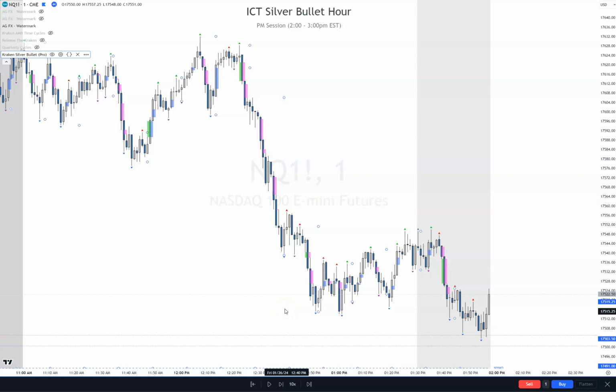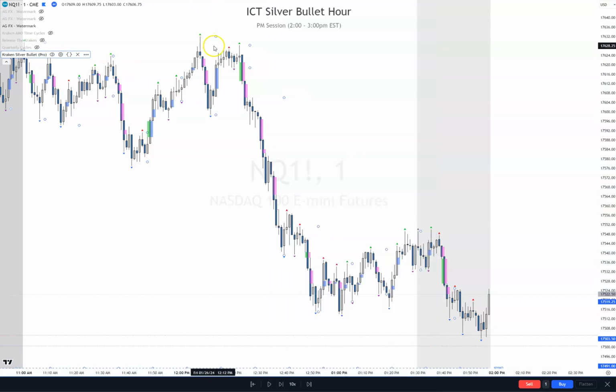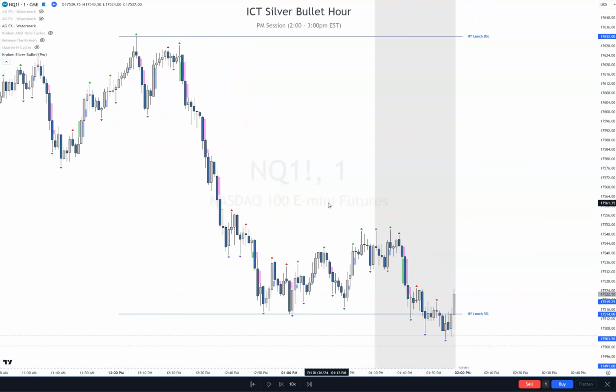Today I want to go over the PM Silver Bullet for Friday, January 26th. The first thing we're going to do in the PM session is turn on the New York lunch. Now obviously we know that the New York lunch high is going to be way up here. And we just took the low, so it's a long way to go. 120 points, 112 points or so, 115 points, somewhere there. So, will we get it? Don't know. Let's see. We just took out a low, so now we're looking for a market structure shift.